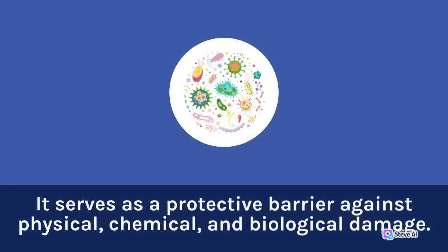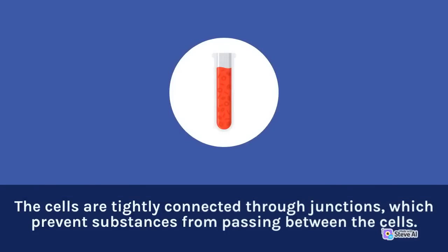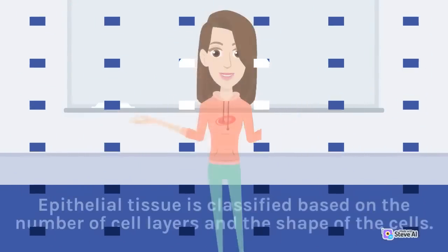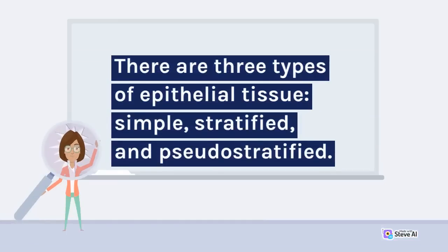It serves as a protective barrier against physical, chemical, and biological damage. The tissue is composed of closely packed cells that are arranged in layers. The cells are tightly connected through junctions, which prevent substances from passing between the cells. Epithelial tissue is classified based on the number of cell layers and the shape of the cells. There are three types of epithelial tissue: simple, stratified, and pseudostratified.